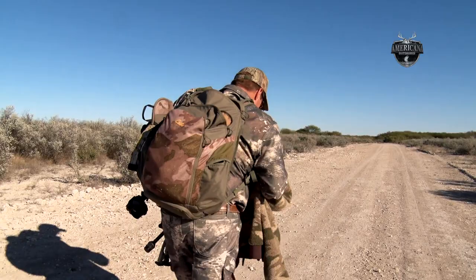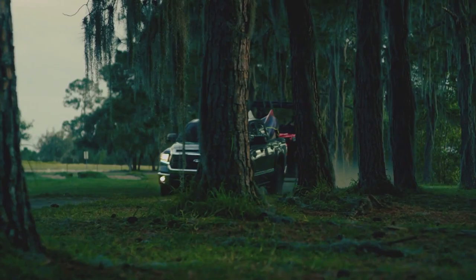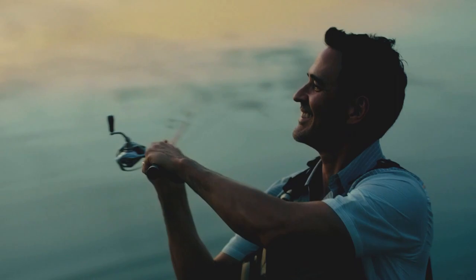Coming up, Kevin is heading back out to the middle field, determined to get another opportunity at bringing home this incredible animal.